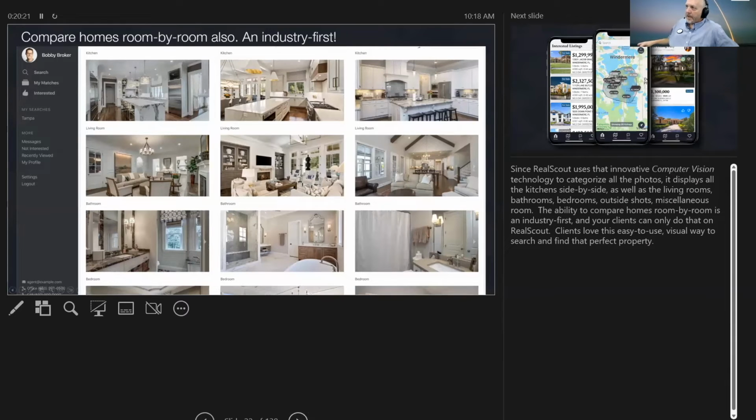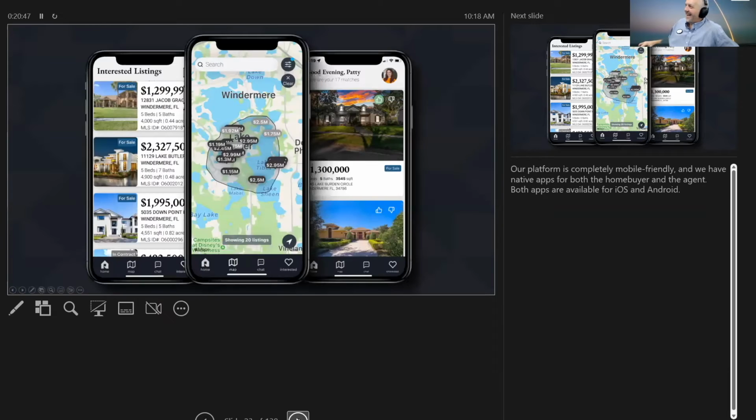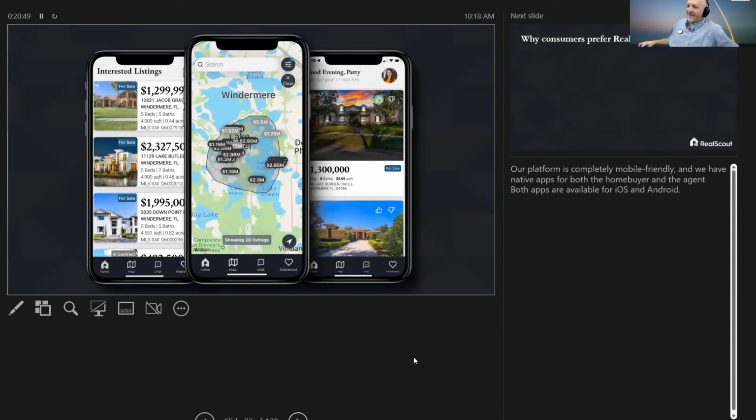And then here they can search room by room also. This is an industry first, so you can see all of the kitchens side by side, all of the living rooms side by side, bathrooms, bedrooms, exterior. I don't know many of my male buyer clients that would love this, but most of their wives would absolutely go crazy over this technology. And I think you probably understand what I'm talking about.